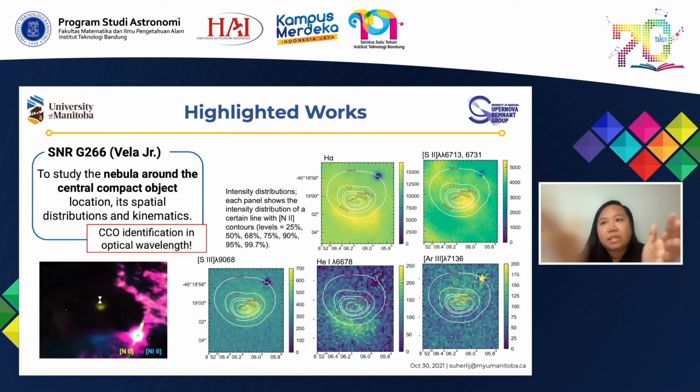So this, together with the work of Fesen et al. 2018 that I mentioned before, is actually the very first time that the CCO's interaction with its environment is observed at optical wavelengths.